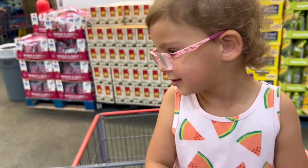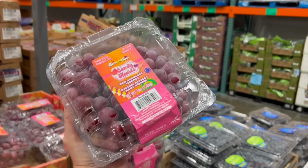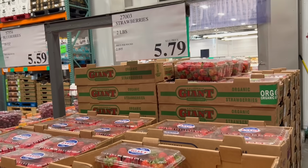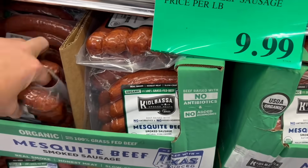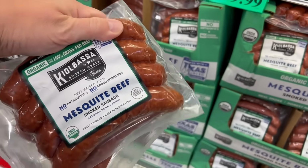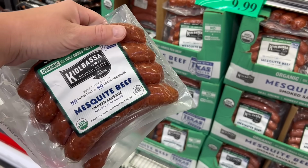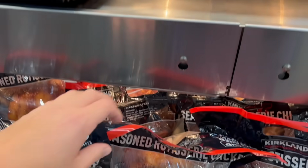All right, brace for the cold, heading into the fruit section. We love when they have the candy grapes in. These are the candy heart red ones. It's a good price for 2 pounds of strawberries. It's been a long time since I picked some of these up, but I've been craving that for lunch lately. Some grass-fed beef sausage, and I like to mix it with veggies and some rice for a little bowl. Of course, our staple.